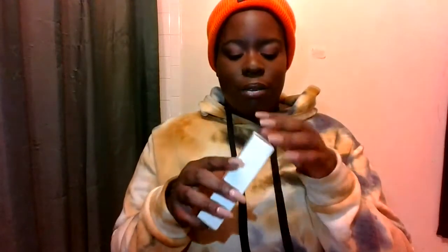Like, I have other brushes. Obviously, I just got 2 foundation brushes this month, but I haven't tried them yet. So it's like, damn. See, that's what happens when I try to be cheap or try to be lazy. I'm using the Marc Jacobs. It's gonna come off in the wash.